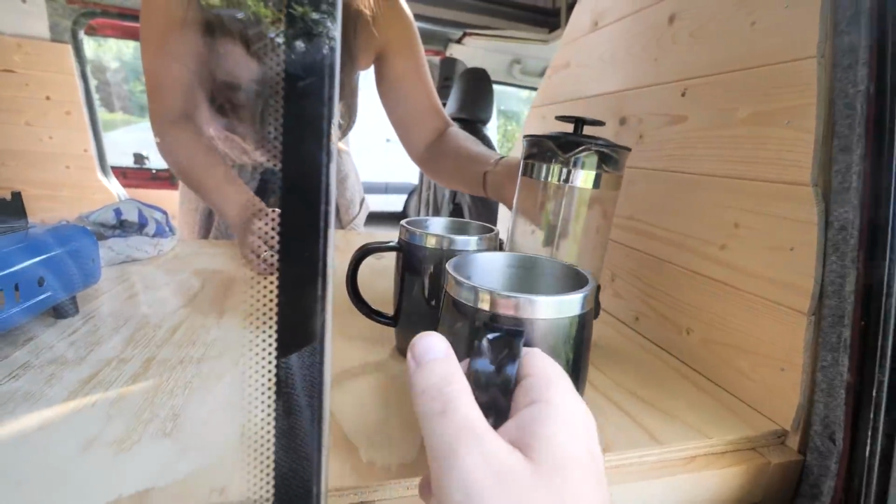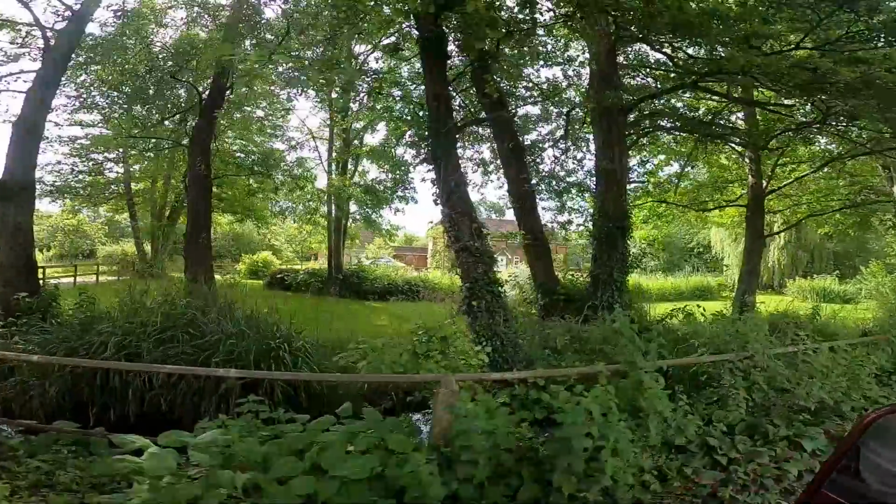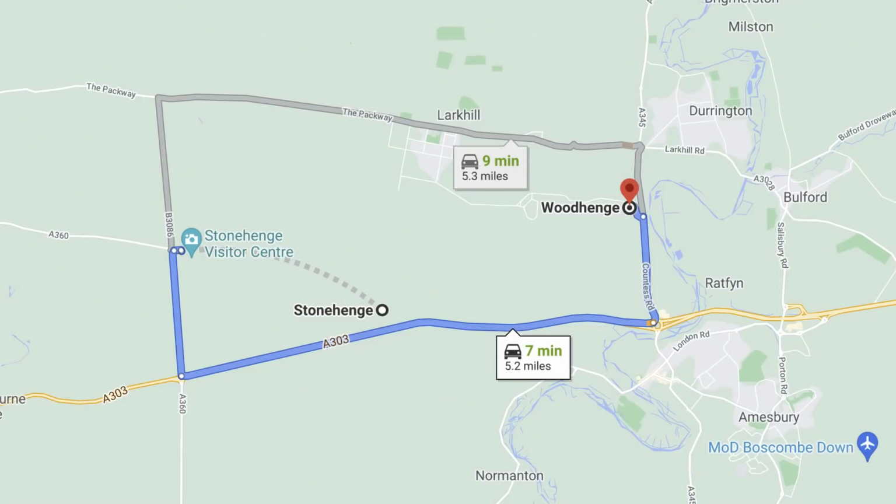The next morning, we said our goodbyes to our new friend and were on the road again. Next stop on our tour of Wiltshire is another henge, and I thought this one was a joke because we're going to Woodhenge, and it's right next to Stonehenge. Sounds like just some bloke who has a field and is just like, how can I make some money? Put some wood around and call it Woodhenge. But it's real and it's old, like Stonehenge. I don't really know what to expect, but we're going to Woodhenge.